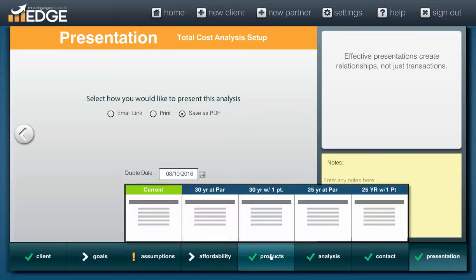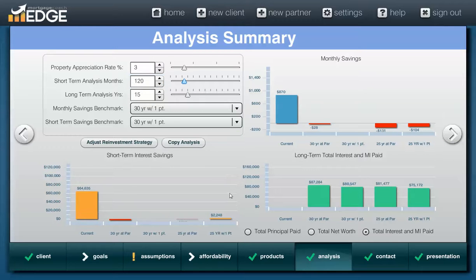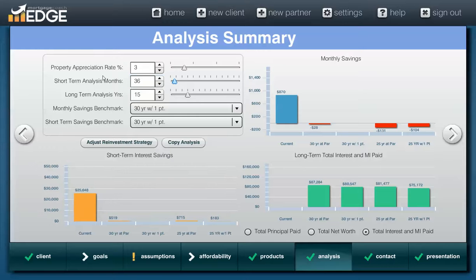Now if we look at it over a longer period of time, if we go back in here and say, let's say 10 years, if you thought you were really going to be there that long, you can see the 25-year is going to end up being about $2,200 better, and you will have paid the principal down quite a bit more, obviously, because you're paying it down quicker. Now, if you're only there, let's say 3 years, then the 25-year is still going to be a better option, but not by much. There's not a huge difference. It's really over time that the big advantage on the 25-year is that you're going to be paying down just a little bit quicker.